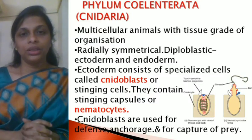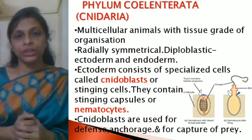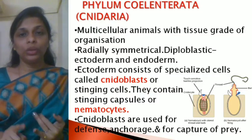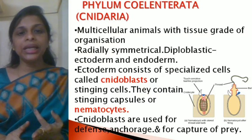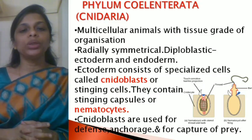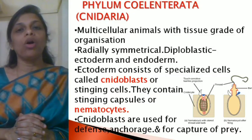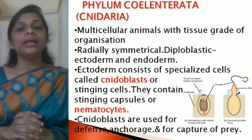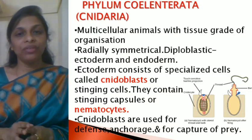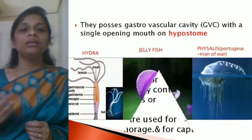Hope you understood the features of Coelenterata. So once again, these are the basic features. Still we have some more features to study. So once again, let us quickly recollect. First point is, they are multicellular organisms with tissue grade of organization. They are radially symmetrical. They are diploblastic. They have two layers, that is outer ectoderm and inner endoderm. The ectoderm consists of specialized cells called nidoblasts or stinging cells. They contain stinging capsules or nematocysts. Nidoblasts are used for defense, anchorage, and for capture of prey. Hope it's clear? Right. Now let's see the remaining points.